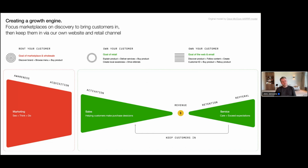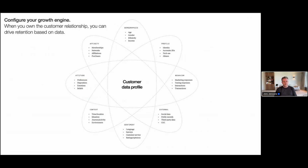That's very different from if it's an owned direct channel like retail or the web, because the biggest benefit from that is that you own all the customer data and therefore also the customer relationship. That means you can implement new retention tactics like automated life cycles, and I'll explain that a bit further as well. What I mean with customer data are all these different components. So within a customer data profile, there's all these different ways to gather data around the customer. Obviously, there are demographics, but there's also preferences. There are specific behaviors. There are, for example, wish lists that they've created on your website. All these things are a component of the customer relationship.